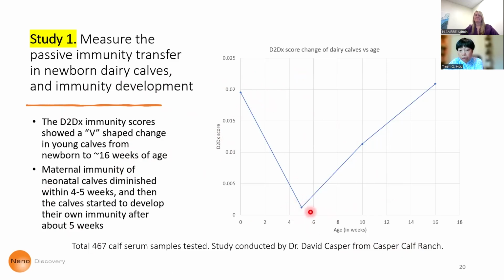But then what we see 5 weeks later is that the passive transfer immunity kind of faded, disappeared, and the calves haven't got their own immunity fully developed yet. So there's a very low point. And then after 5 weeks, they start to climb up as the calves develop their own immunity.